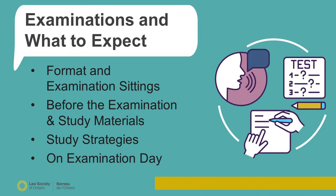On examination day, please be sure to review the website for important information regarding the day of your examination. Be sure to be on time to connect with your proctor on the scheduled date and time of your exam. This is important not only to ensure that the examination is administered smoothly, but also to give you a chance to get settled in your surroundings and relieve any anxiety that may come with having to write a licensing exam. It's important to be mentally prepared not only for the licensing examination itself, but also for unexpected circumstances that may arise.